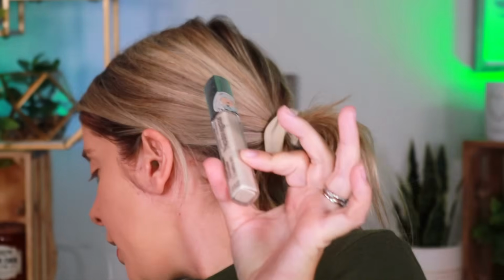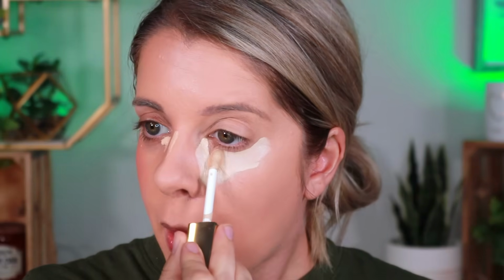How I did my concealer back then is I would take the brightest concealer. That's not even the brightest concealer. Let me take the brightest concealer that I would have, because I thought I had to have a bright under eye. And we're going to take this and do exactly how I did my concealer back then. Oh yeah, do you guys remember these days?